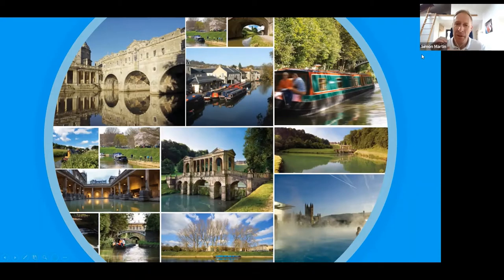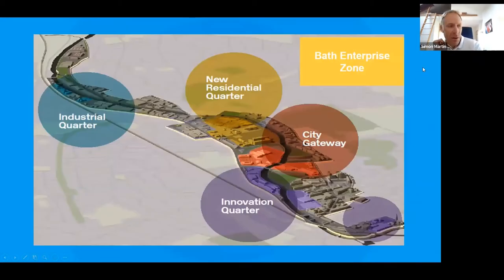If you move slides, please. Thank you. So the start of this was really to establish an enterprise zone in 2015 through the government's actions to set up enterprise zones, creating a fiscal boundary that enabled councils to ring-fence business rates retention from future business rates growth, to invest in infrastructure that would then enable that growth to occur.